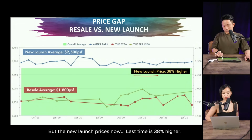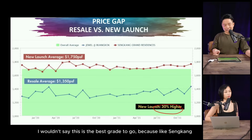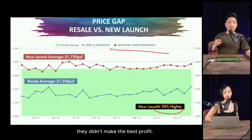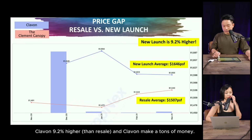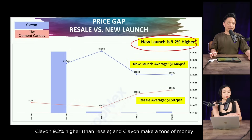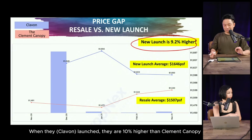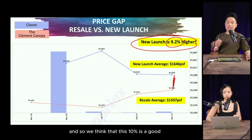But the new launch prices, the last time is 38% higher, 30% higher. This is the norm. I wouldn't say this is the best grade to go because like Sengkang Grand 30% higher, they didn't make the best profit. But now we look at this one, Claremont, 9.2% higher, and Claremont made tons of money. Then Claremont Canopy, yep. So when they launched, they were 10% higher than Claremont Canopy. And so we think that this 10% is a good rate that we should actually use.